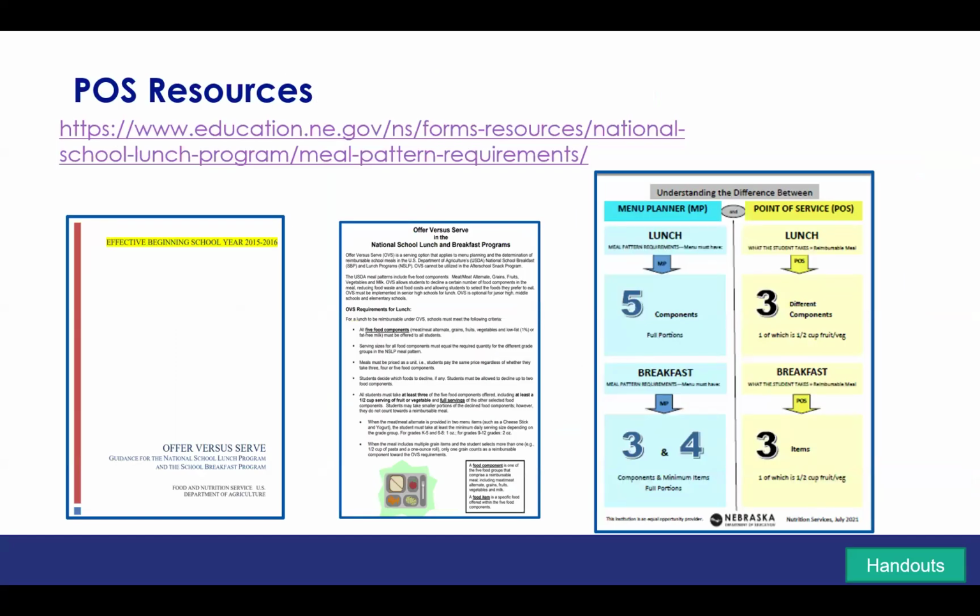So in your handouts, we have provided some really great resources. At the top, you can see a link on the screen, and this link will take you to our meal pattern requirements page. In this section, we have the Offer versus Serve manual, which is in the first picture. This manual will go into great detail, giving you the requirements and details about Offer versus Serve.